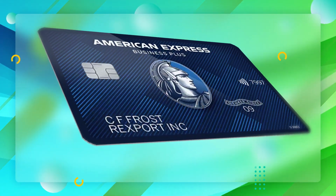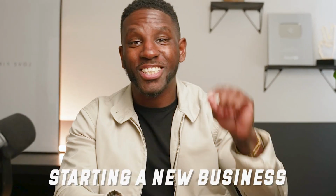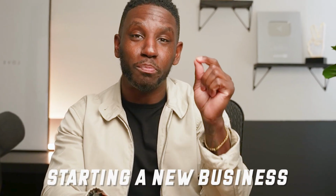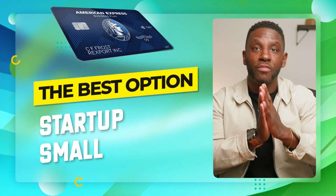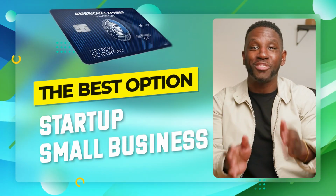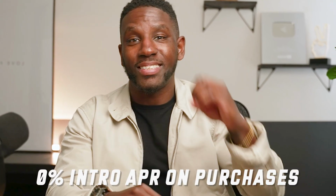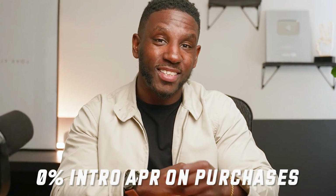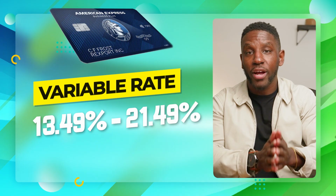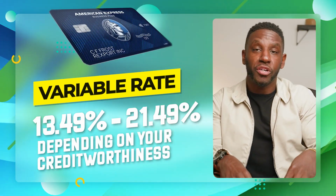Okay, let's move on to the next card on our list. Now, this is a card with no annual fee, something we all love, especially when starting a new business, making the American Blue Business Cash card one of the best cards for startups and small businesses. On top of having no annual fee, you also get 0% APR on purchases for the first 12 billing cycles, alongside a variable rate of 13 to 22%, which will depend on your credit worthiness.